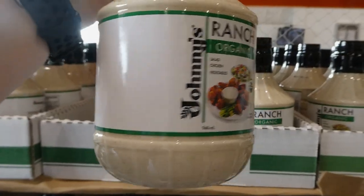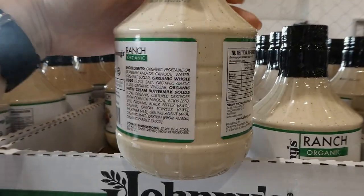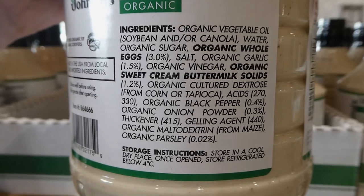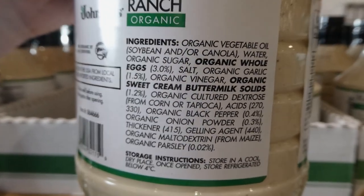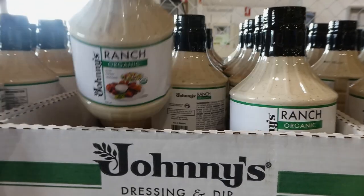My kids love it, and it actually tastes like ranch dressing, where I find a lot of the ones here don't taste like an American style ranch dressing. And this is made in the US from local and imported ingredients.